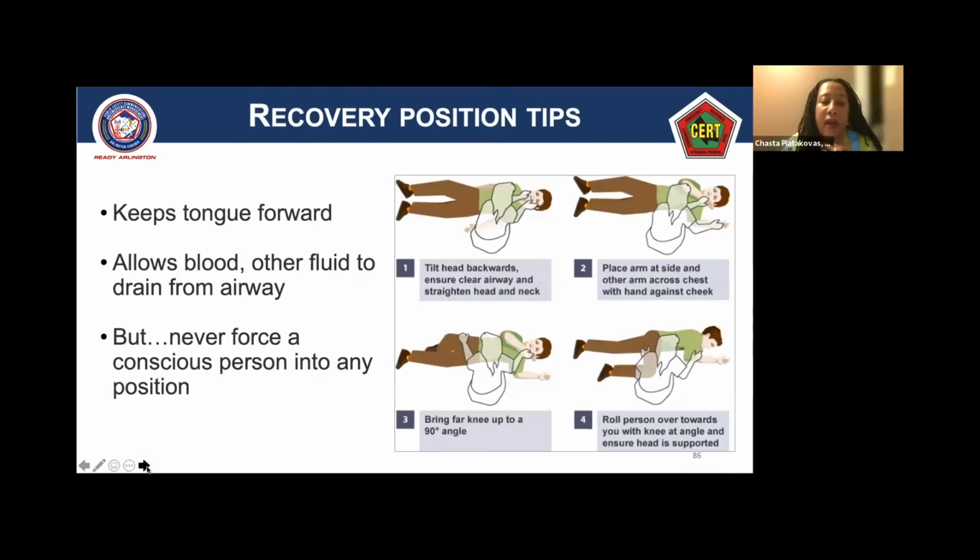So to recap, anyone unconscious goes into the recovery position to keep their tongue off their airway and to allow fluids to drain out. This is especially true if you're not working on them. Easier to work on them on their back, but then put them in the recovery position. This is also important for someone passed out, drunk, or overdosed. Don't leave them on their back. But remember, this is only for unconscious people. If they are conscious, always allow them to choose a position of comfort.